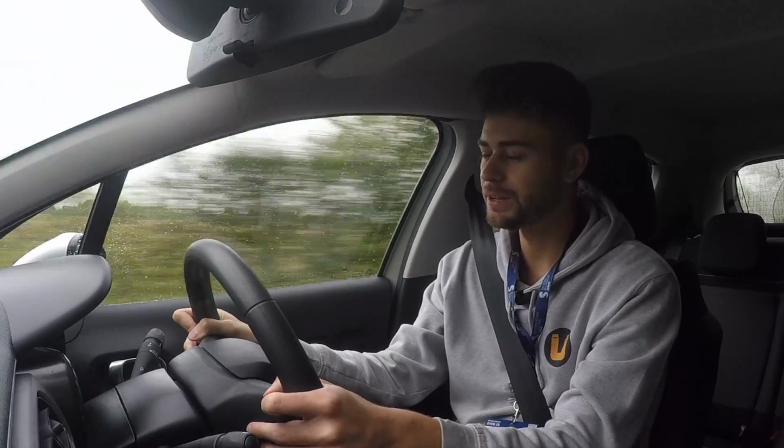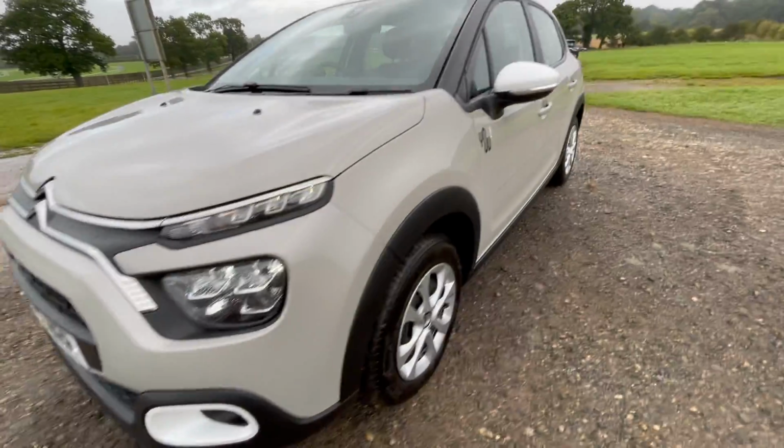Yeah, that suspension is soft. What a great little car.